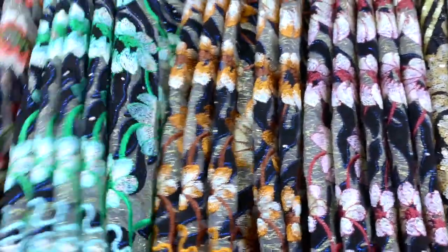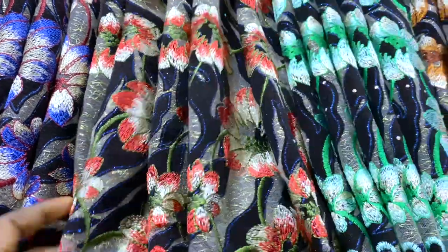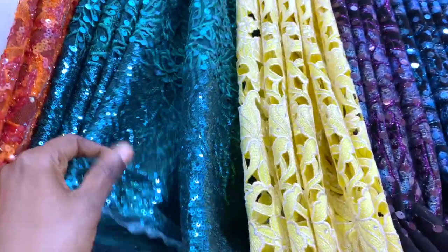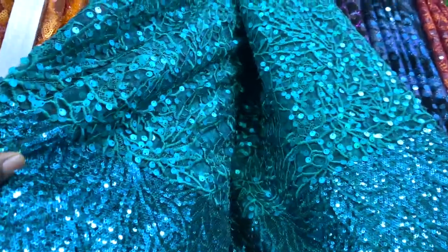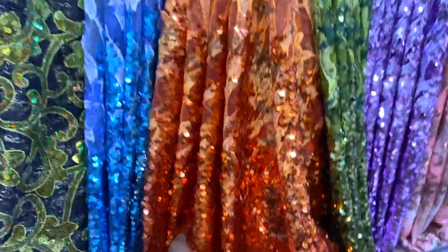Can we see a sample of this one? You have it in different colors. This one is 25. This is also another color. This is pretty. We have lots and lots of pretty ones. This one is different. Is it also the same price? That one is 30,000. Or this very design, we have it in four different colors.